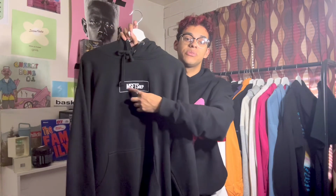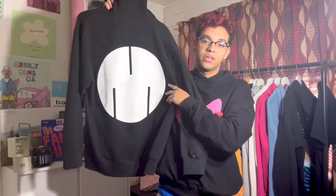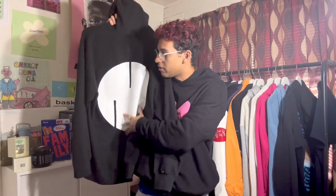And last for the video, but definitely not least, is the MSFTSrep box logo hoodie. You do have the classic MSFTSrep script in a box, and my favorite is they've got the giant M logo on the back of the hoodie, and I'm so glad that they brought this back this year, because this is definitely one of my favorite things about MSFTSrep. This logo is so clean yet so simple, and most people are starting to know it now. Well, not really because they don't use it as much, but now that they're starting to use it more people are going to know about it. That's going to conclude this long video.